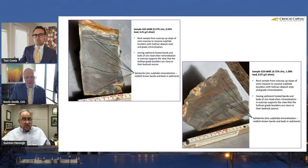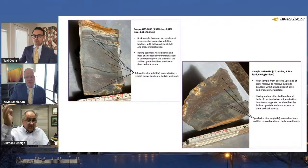But guess what? They worked their way up to the top of the hill, and they found it in outcrop. These samples actually came from outcrops of the Aldridge-type rocks, the mudstones and stuff, or shaly turbidites, up at the top.